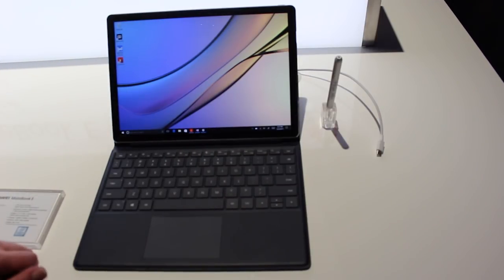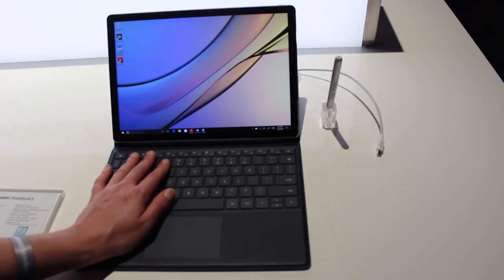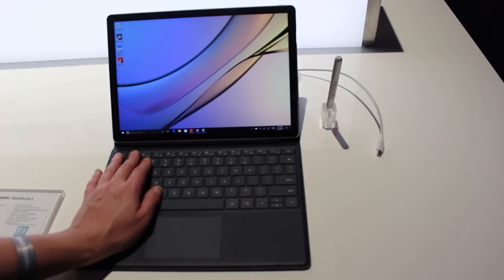You'll also get 128GB, 256 and 512GB SSD options available, and 4GB or 8GB are your only options for RAM. Huawei says that you'll get up to 9 hours of battery life out of this, but we'll have to wait and see how that pans out in the real world.